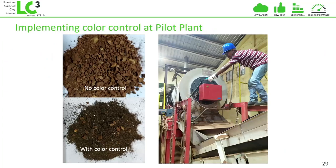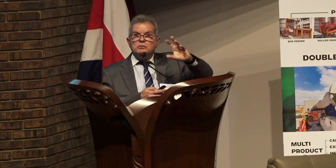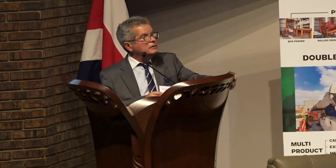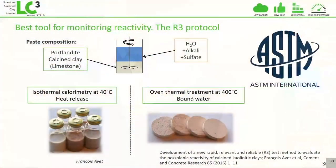And you can see here, this is a pilot plant I have in my campus. And it's a very simple system of color control. And we can get a more or less black material, depending on how we control the CO2. And also for reactivity of the material, we have several protocols, but right now the so-called R3 protocol is an ASTM standard, so it's very practical and very easy to use, with different choices, bound water or isothermal calorimetry, the heat release.